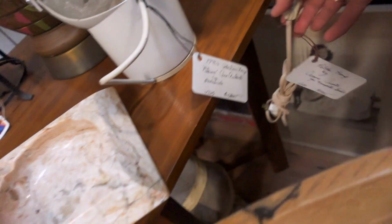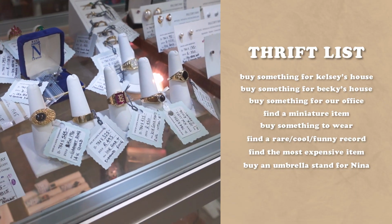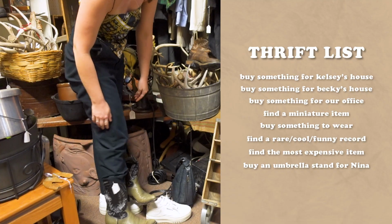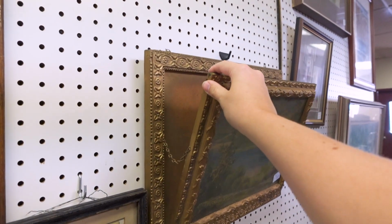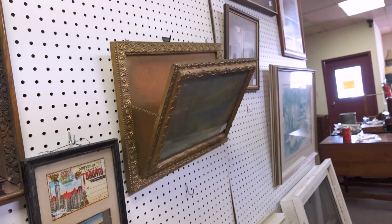On the scavenger list, you'll see buy or find. That determines whether we need to just find the item or if we actually have to buy it. Whoa, we love hidden storage. A hidden storage picture frame? Maybe for Kelsey's house?